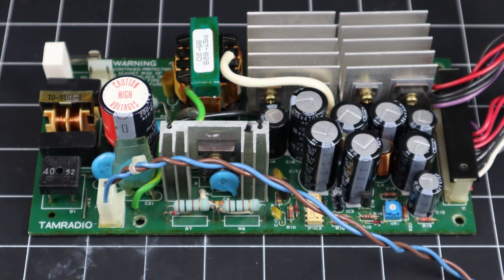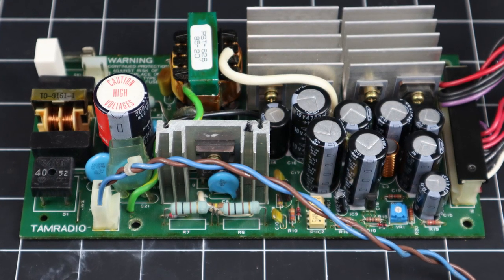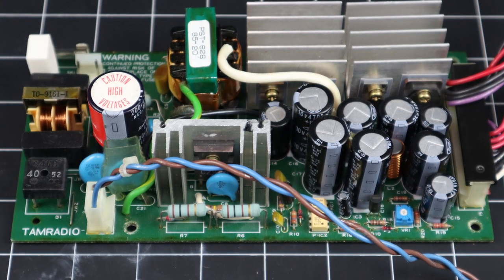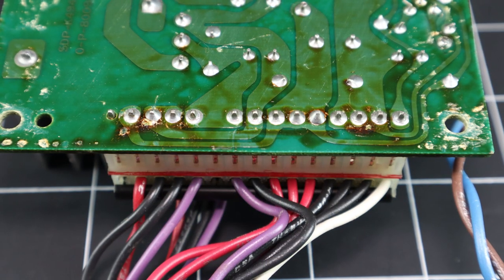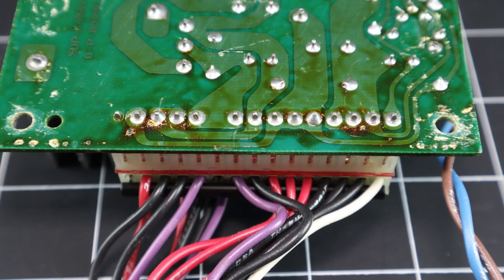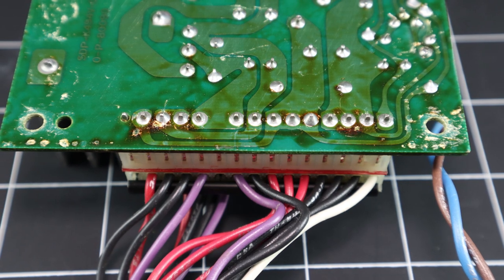I was hoping it was going to be something easy to identify and fix. Oh well. Moving on, I don't see any bulging or leaking caps, nor are there any signs of catastrophic component failure. There are clear indications that some of the solder joints on the main connector have failed. I retested the traces directly, and there's still no voltage present, but I'll definitely be reworking these pins before this is all over.